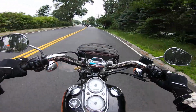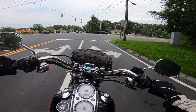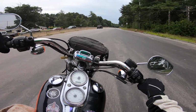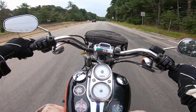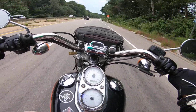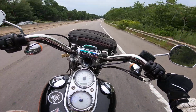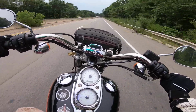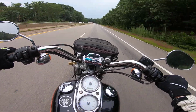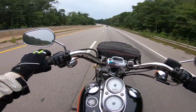Heading up to old Route 1. I'm gonna give you a little feel of my 96 cubic inches here. Not too shabby, huh?